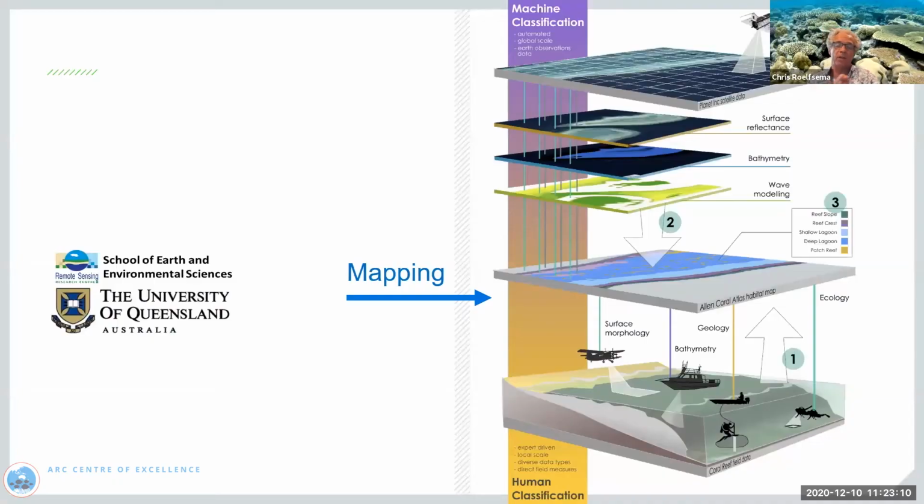So that's where we have all the input. We have the imagery, we have the bathymetry. We also derive some kind of wave product from an overall global wave product, and we have the field data. With that, we go into the mapping.